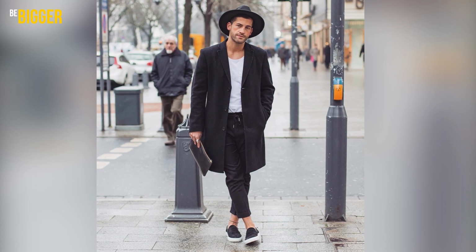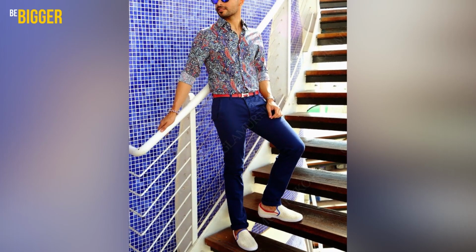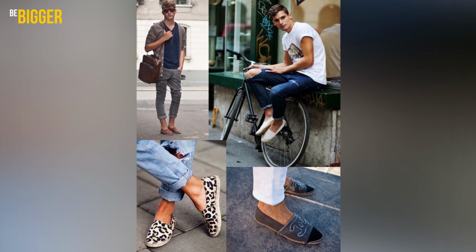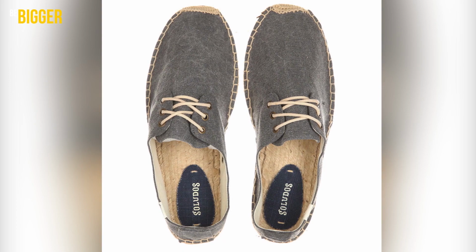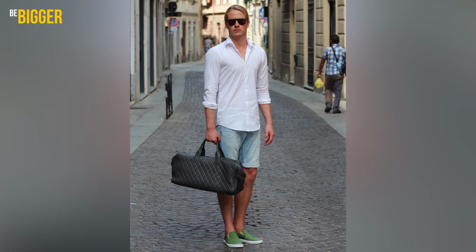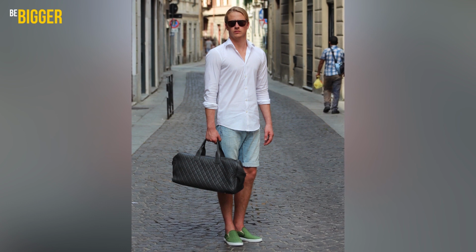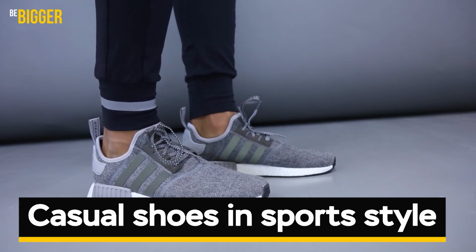For this, it's important to choose shoes exactly to the size of your feet, and don't forget about the quality of the material. Choose if not a branded, but certainly not a cheap pair. Thus, you'll keep your feet well, and the shoes will last the whole season, and most likely will remain for the next summer. Casual shoes in sports style.